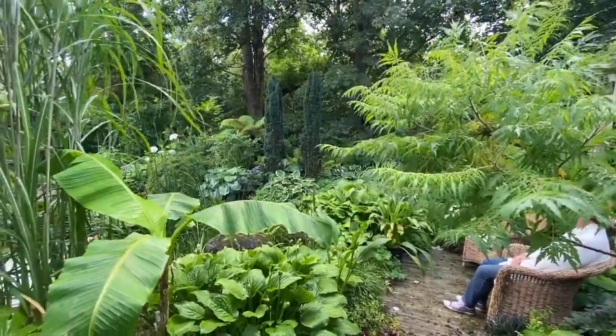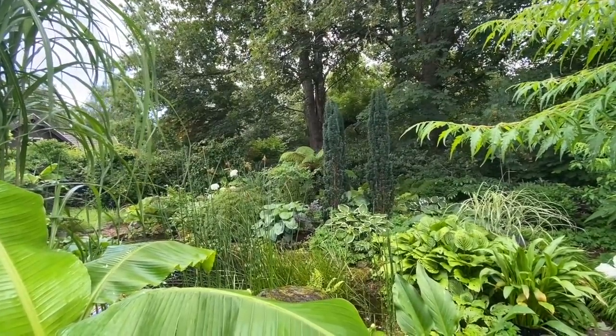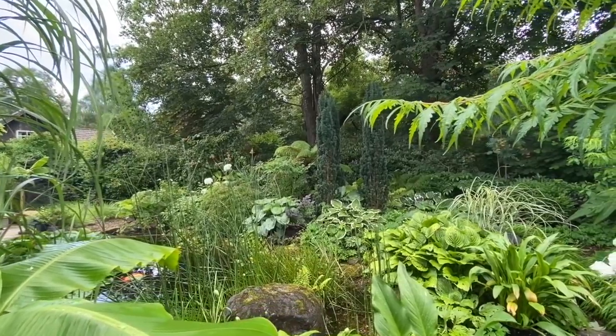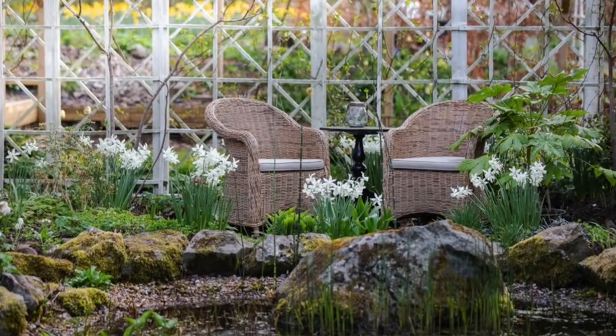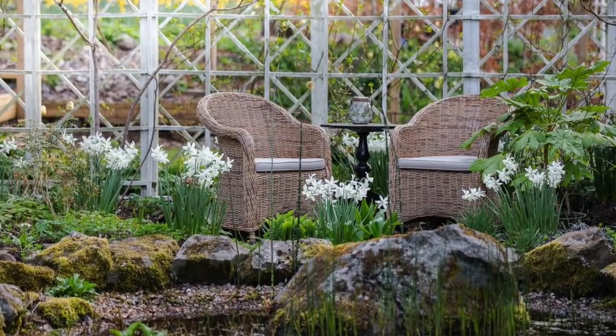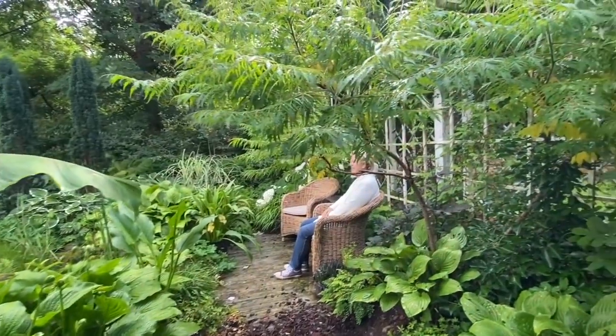I love green on green, and here I really have green. It starts in the spring as more of a woodland garden with lots and lots of narcissus. As the months go, you can see more and more leaves and big leaves and exotics coming. Have a look around and you'll see.